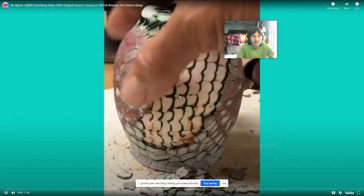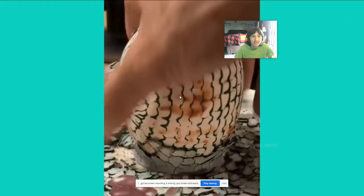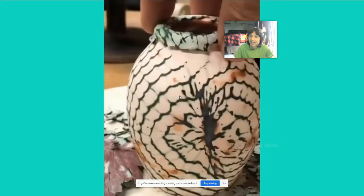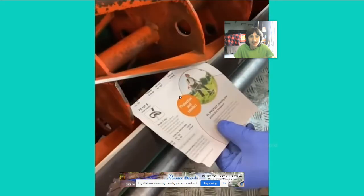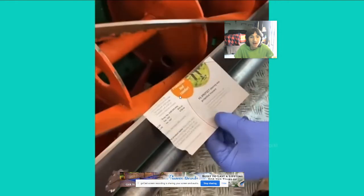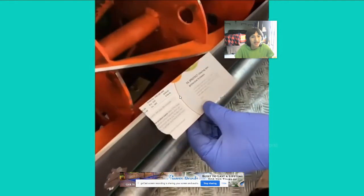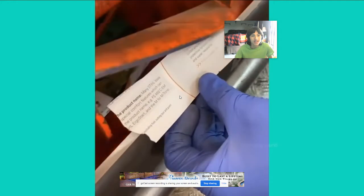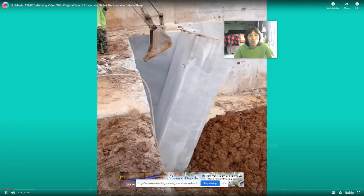Look how he's peeling that. That is just so fun. Oh my goodness, you're gonna cut the paper. I see that paper. It's cut. It's so straight. Oh, you missed a little spot there. Look at that.